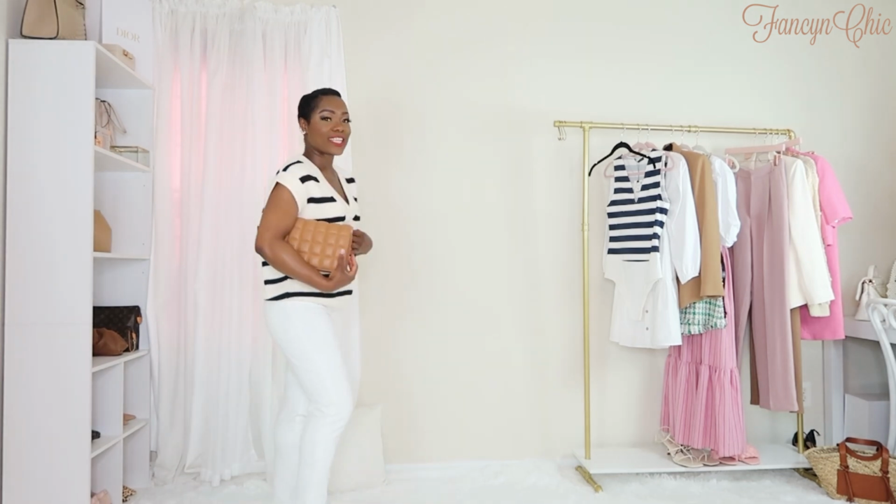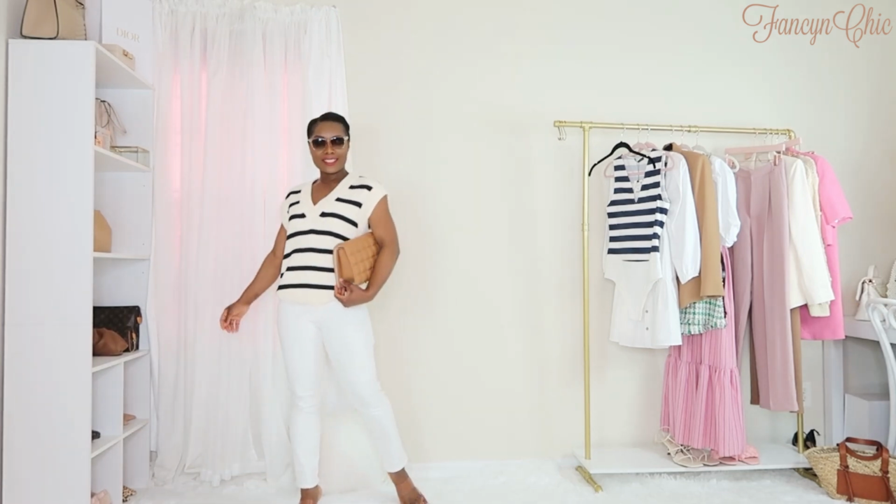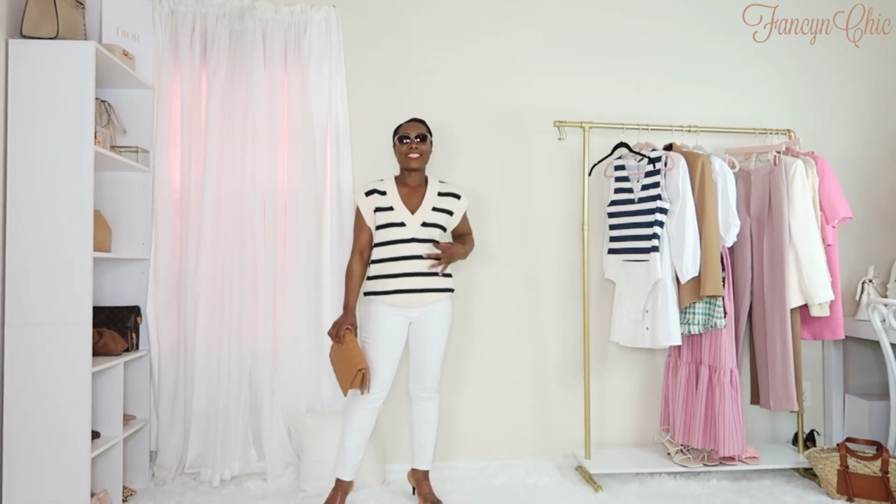I love this look. I just love the look. With some nice chunky chain and sunglasses, you should be good to go. I love it. This is a keeper.